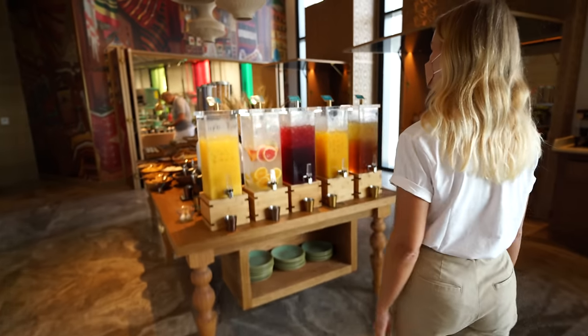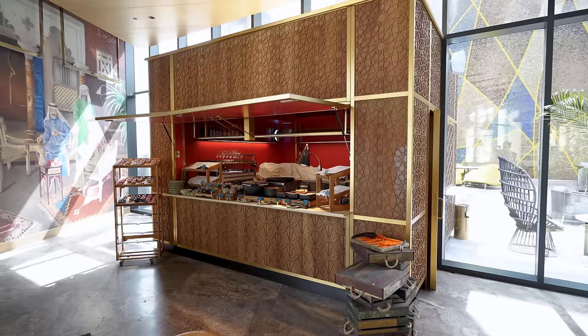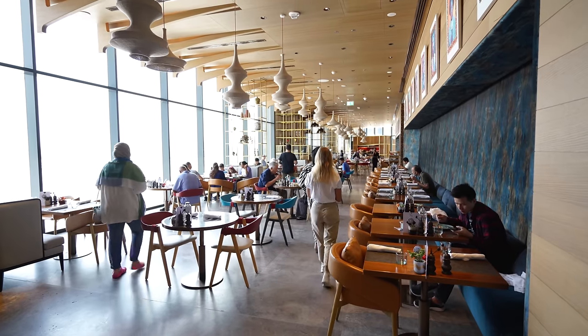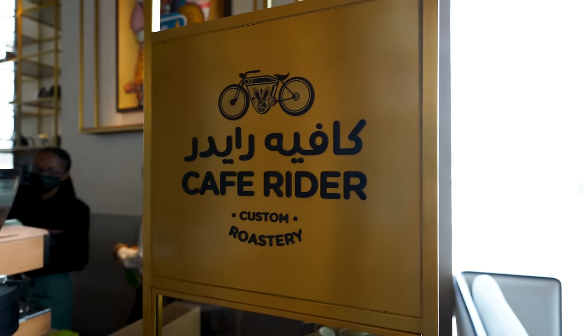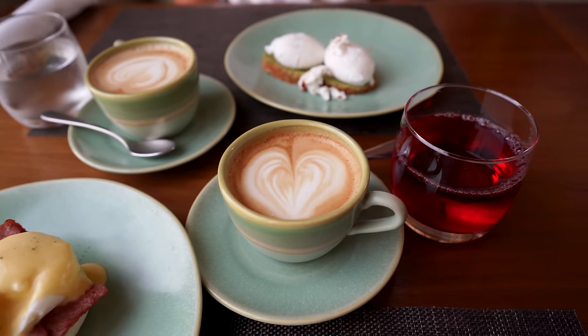So we've just come down for breakfast now in the Open Sesame restaurant, and it's a really awesome, very big restaurant down on the ground floor. And as soon as we sat down, they asked us what kind of coffee we wanted. We had actually brought some of our instant coffees, but we didn't have to, because they have a full coffee station here where they made proper lattes with the whole latte art and everything.